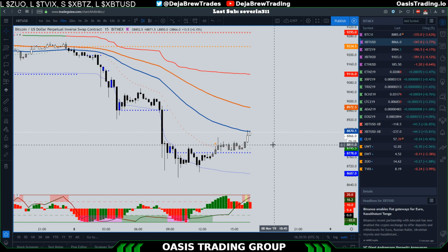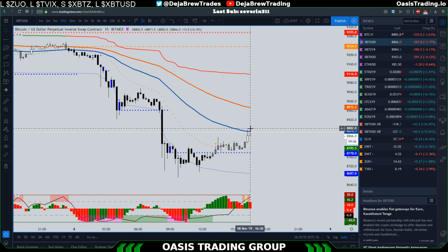You're turning white on the OTS on the 15-minute. You do have a slight bear div though. Look at this peak compared to the Momo. Momo's failing.